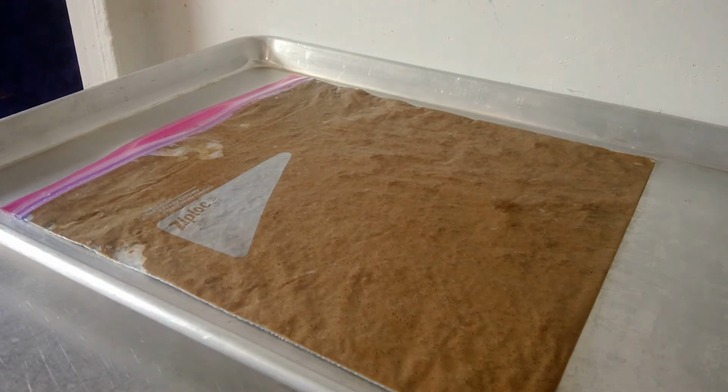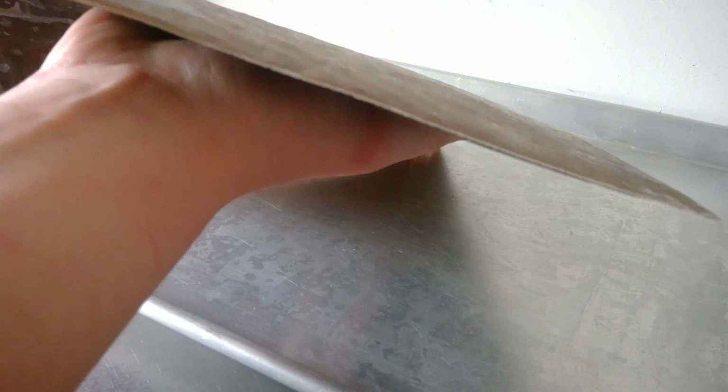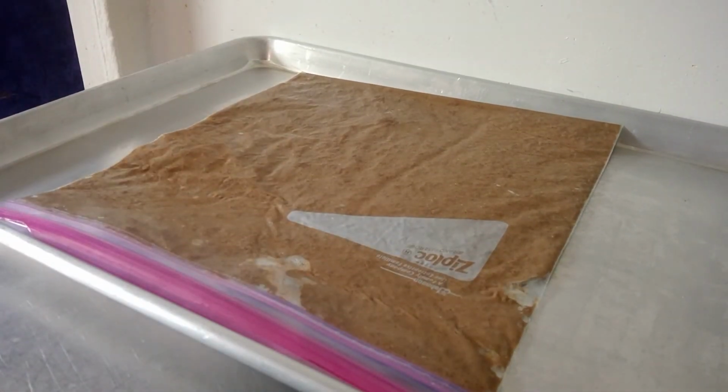It's the next morning and the food has set up pretty well. That's why we use as much gelatin as we do, because this also has to stand up going in water.